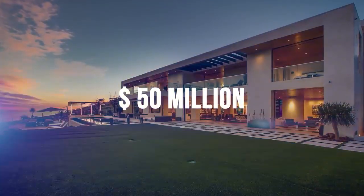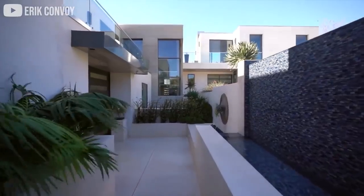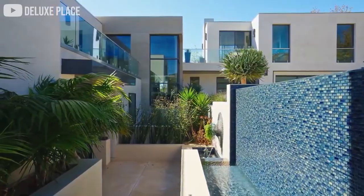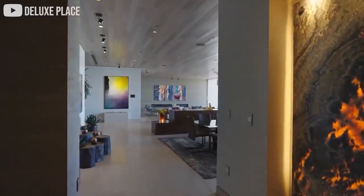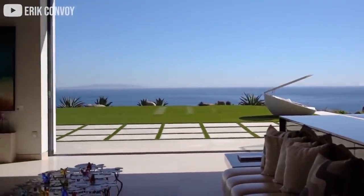As ludicrous as that sounds for a $50 million house, the entrance is extremely low-key, with a minimalist design and a stylish water fountain along the pathway. Once you turn around the corner and look through the living room, your jaw will hit the floor. In front of you will be nothing but the sapphire Pacific Ocean.